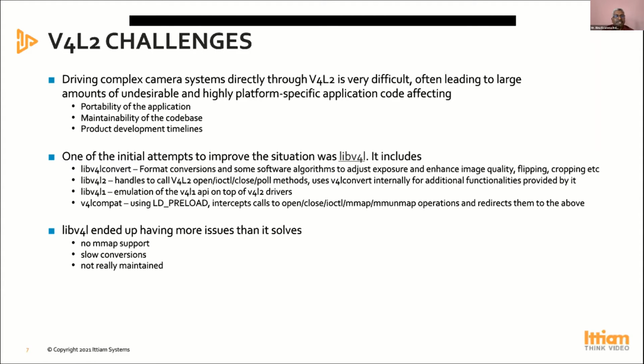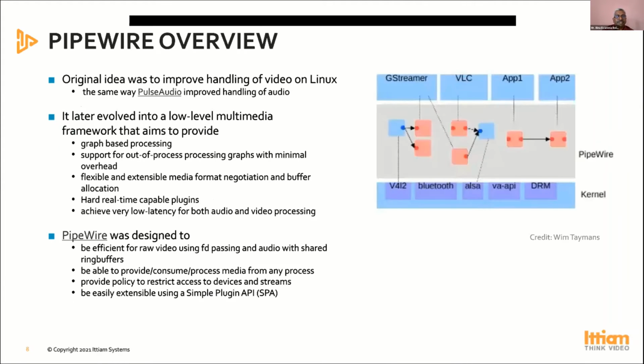But this was perhaps not really an ideal solution, as it turned out to be practically not well maintained for many of the complex pipeline use cases. Again, the conversions many a time were not fast enough for a real-time use case, typically with embedded hardware. And so there were attempts to look elsewhere for a solution, and that is where we come across PipeWire as one of the solutions.